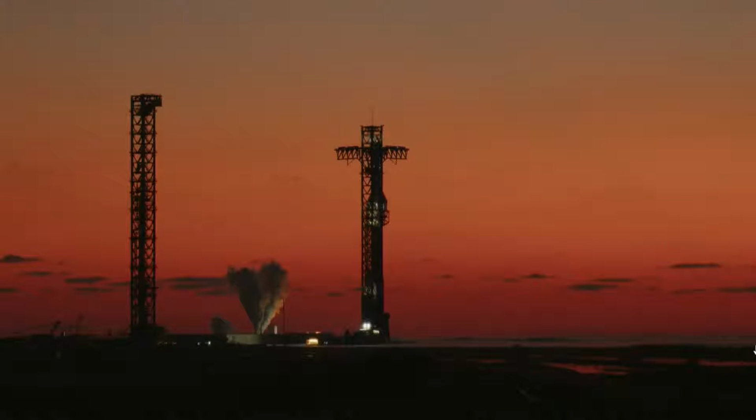It is 6:54 a.m. in Starbase, Texas, a gorgeous sunrise, and Starship is targeting liftoff in just 30 minutes and 18 seconds from now at 7:25 a.m. Central Time. As you can see, it is a beautiful day in South Texas for the 5th flight test of Starship.